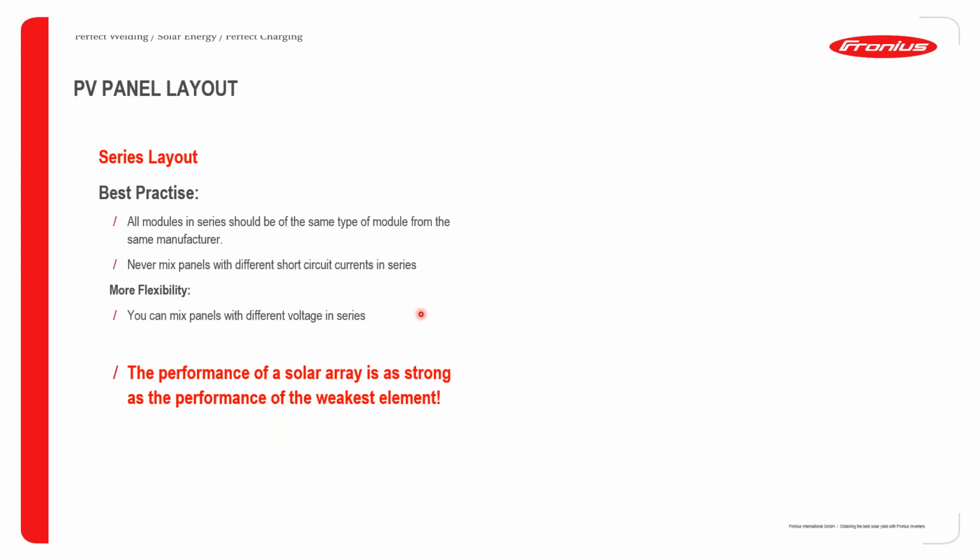And if you do want more flexibility, you can mix panels with different voltages in series. Okay, so let's say, for example, your distributor doesn't have all of the same panels. You choose to go for all of the panels with the same short circuit currents. But maybe what you could compromise on is the voltages, so the open circuit voltages of the panels.